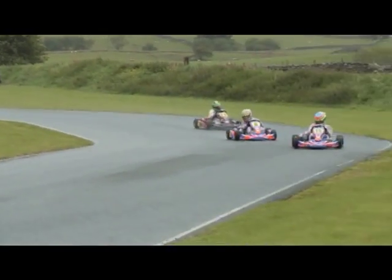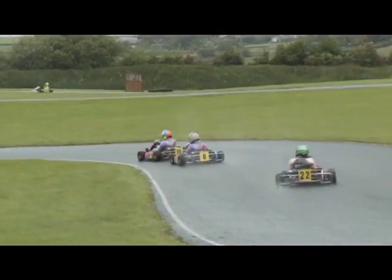Has a quick look over his shoulder. 2nd right-hander there. Looks like Tictum gets a bit closer. That's the 3rd one. Here comes the compression corner. Tictum gets closer under braking. Looks up the inside. Down Devil's Elbow. Contact between them. Shoves Anderton wide. Anderton over the curb. Tries to squeeze Tictum onto the grass.